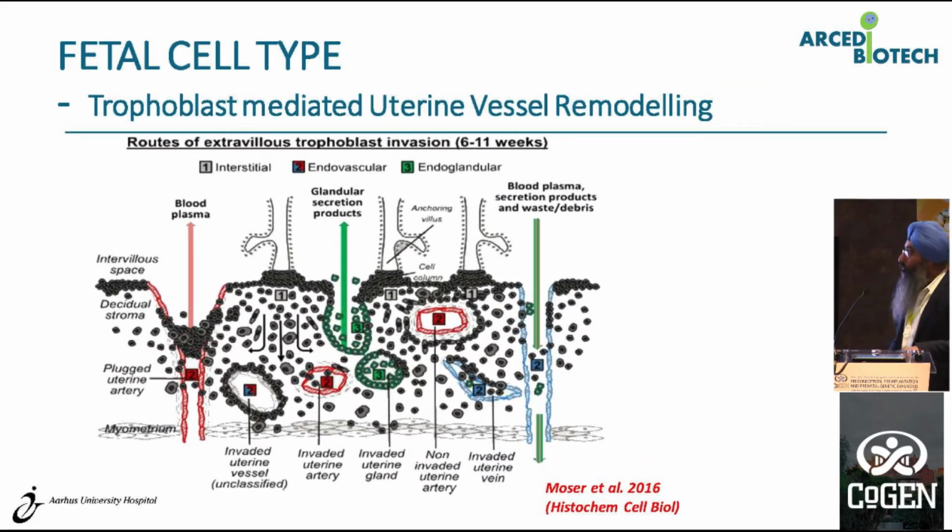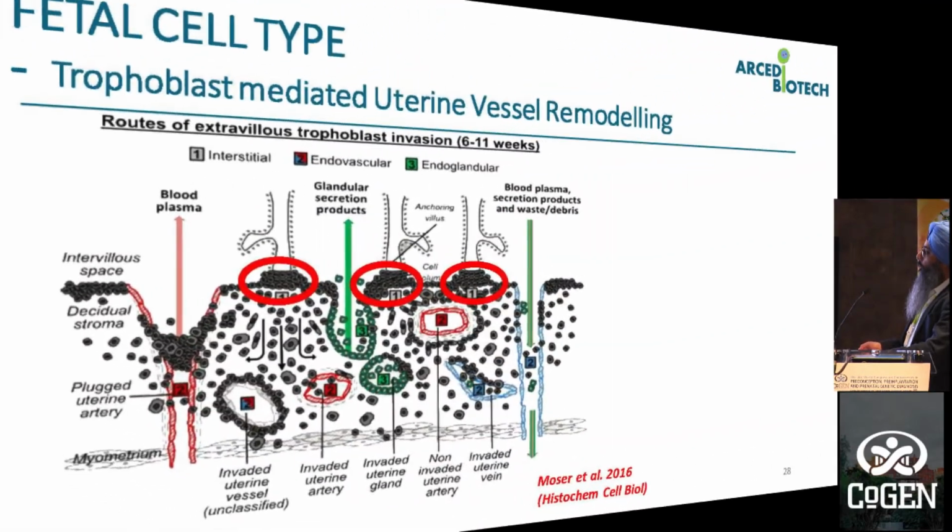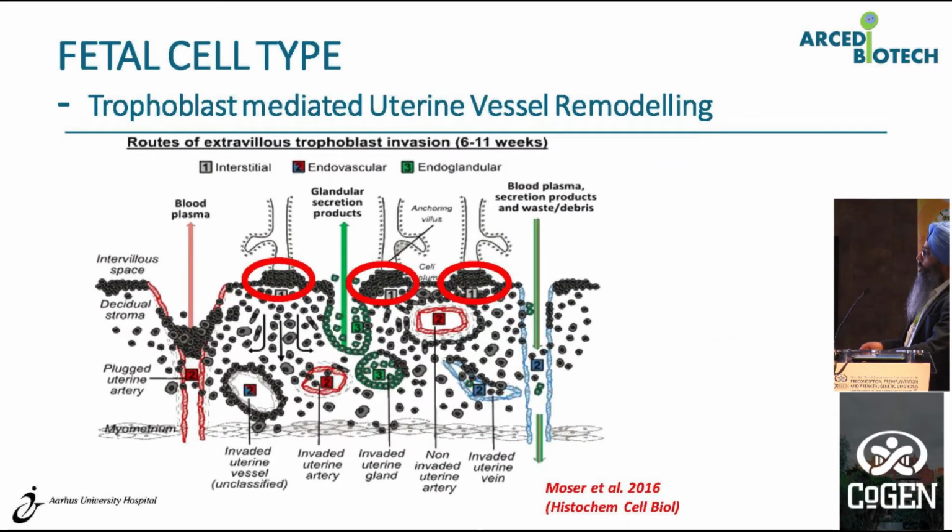And what are these extravillous trophoblasts? You have a diagram of the fetal-maternal interface. So you have the villi of the placenta that are anchoring the uterus, and you have cytotrophoblasts here. Then you have a bunch of cytotrophoblasts which are part of the columns. And what happens is that by the end of the first trimester, some of these cytotrophoblasts shed from the column and start invading the maternal decidua.